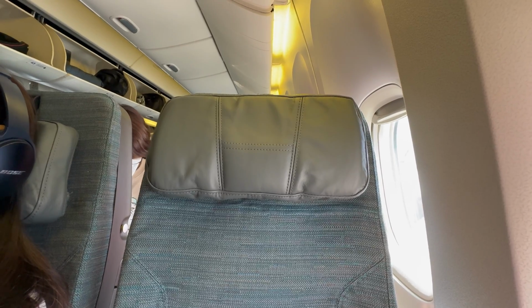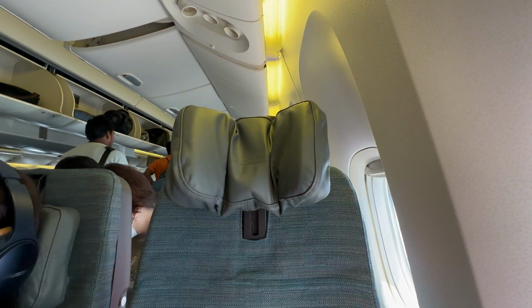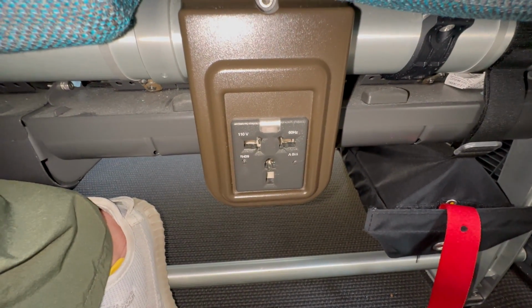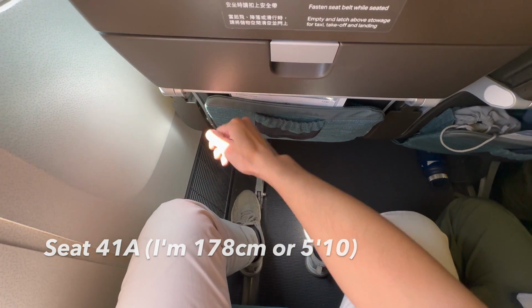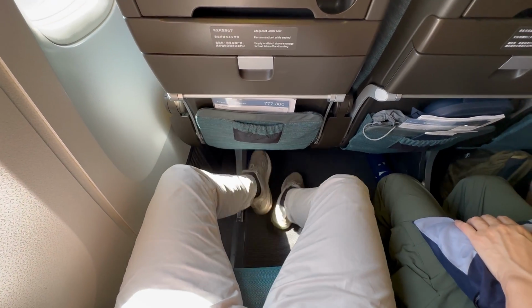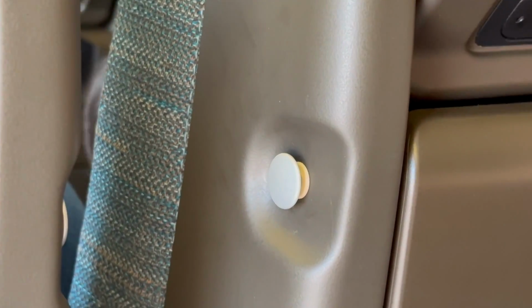Every seat reclines at a very comfortable angle. Every seat also features an adjustable headrest. Universal power socket underneath between every 2 seats. Legroom again is enormous, definitely more than Cathay's A350, A330 and A321. Finally, and just most importantly, there's a coat hook.